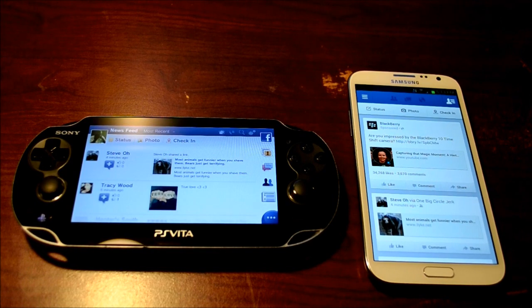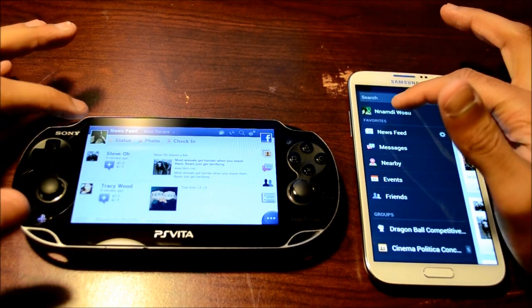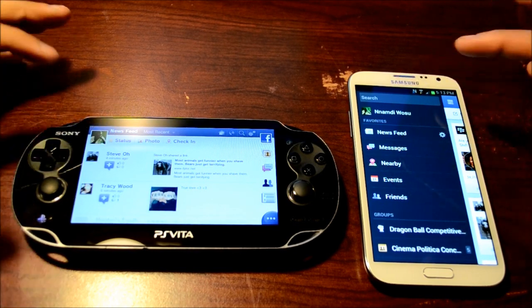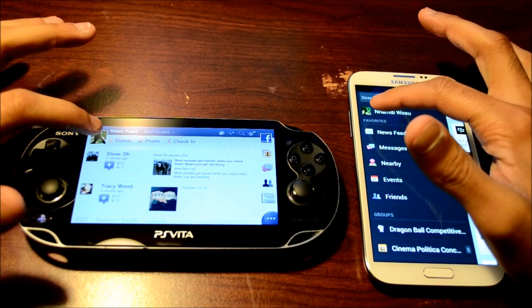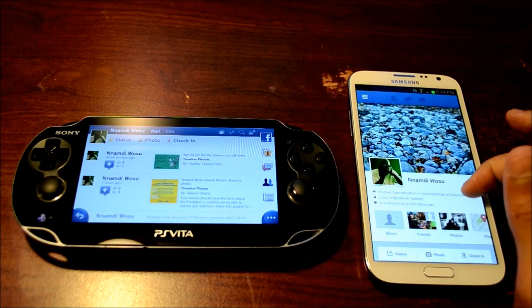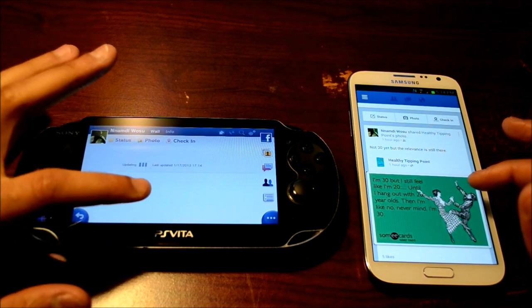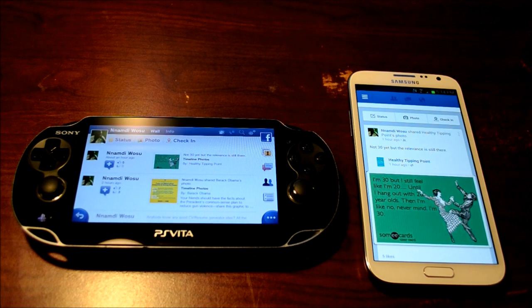So the next thing we're going to test is how long it takes to load a page, and what better page to load than my own timeline. My timeline does have some photos on the main page, so it's not an easy page to load, and it should be a good indicative test. So 3, 2, 1. Note 2 done. Vita's done. Okay, so the Note 2 did load it faster as well. So the Note 2 did load up faster and it loaded a page quicker.